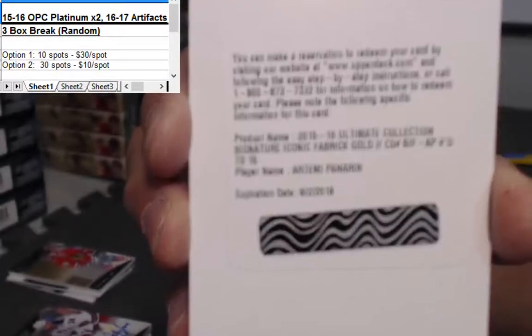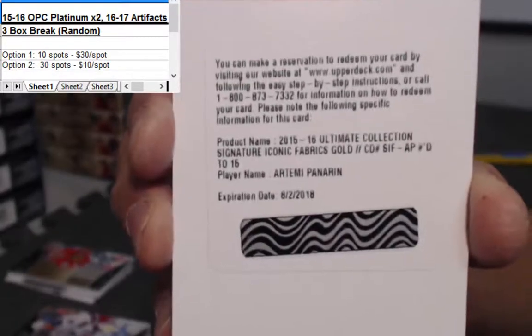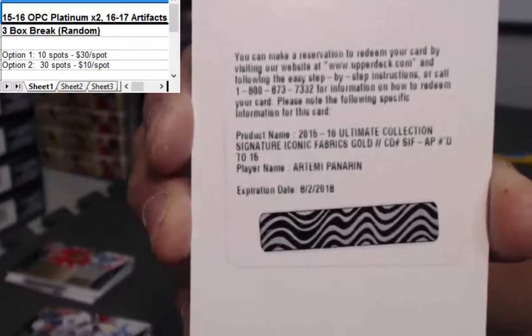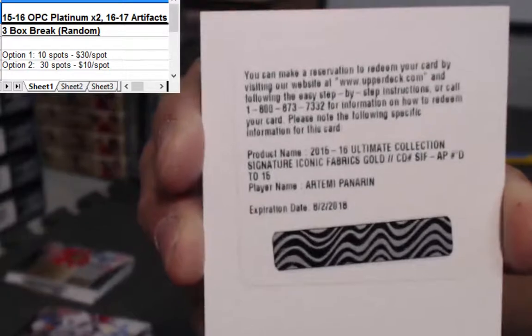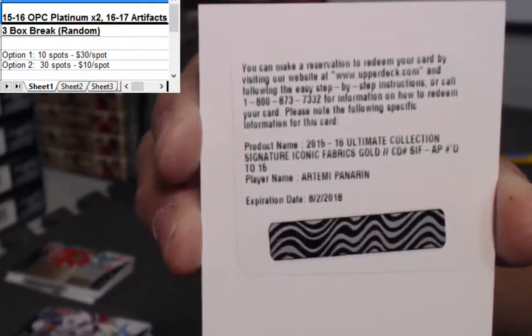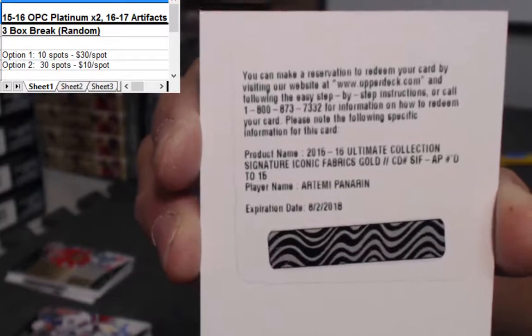Jeez. Hosto, it's not over yet. You still got a chance of those two randoms. But yeah, you still got randoms to do. Panarin's a big winner here. Ooh, 15. Signature Iconic Fabrics Gold out of 15.